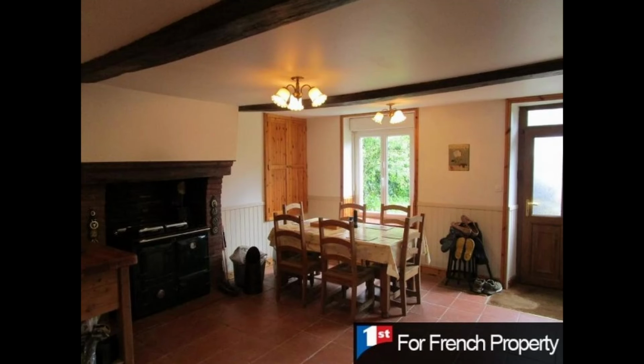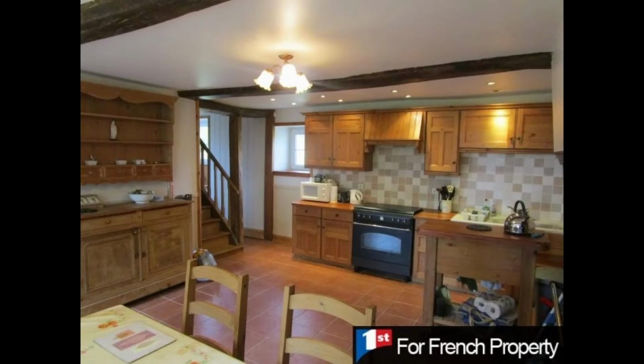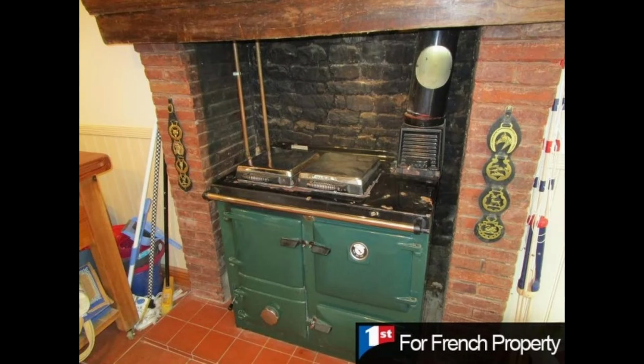But you can see a nice, well-lit, clean, modern kitchen, some built-in units, prerequisite for me, nice wide cooker. You can see the hallway and the stairs leading off from the kitchen. And also in the kitchen, you've got this big old range.